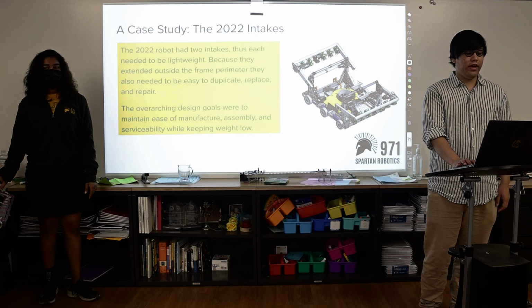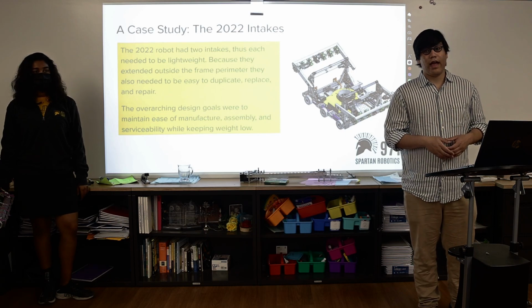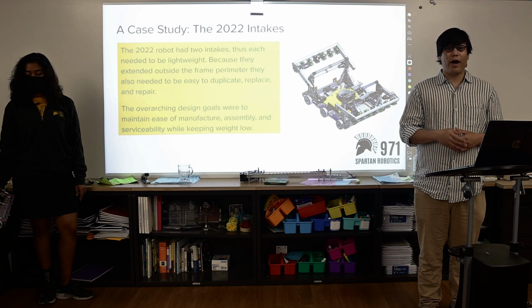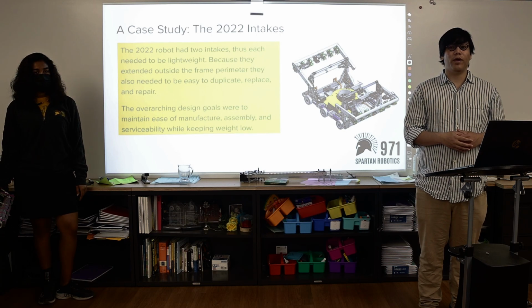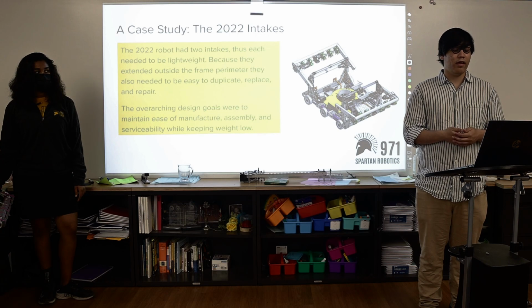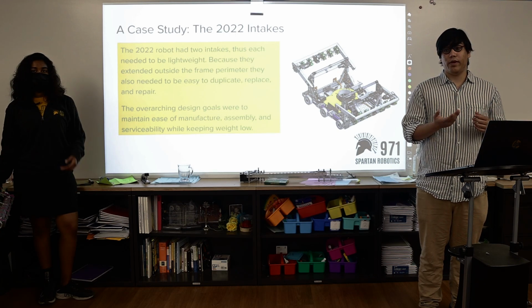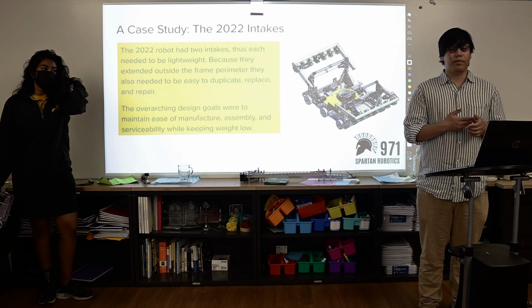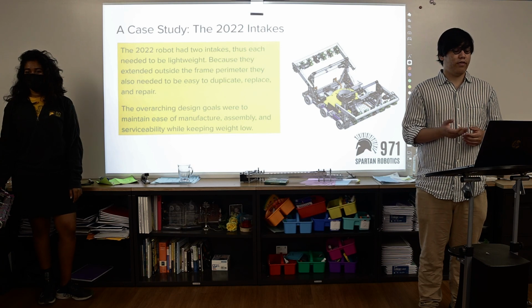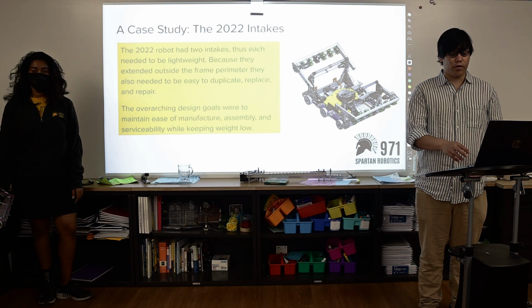So moving on to the intakes, our robot, as many people know, had 2 intakes, and because we had 2 of them, they each needed to be lightweight. However, they also extended outside of the frame perimeter. So that meant they also needed to be robust, but also importantly, easy to duplicate because we needed spares, easy to replace because they were likely to get broken from running into other robots or parts of the field, and easy to repair once they were off the robot.